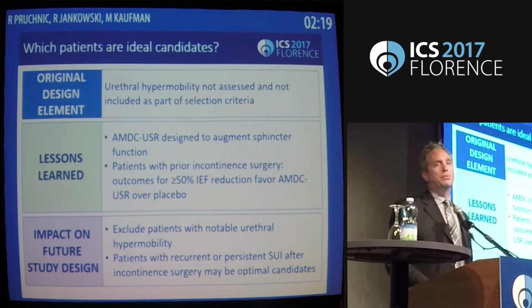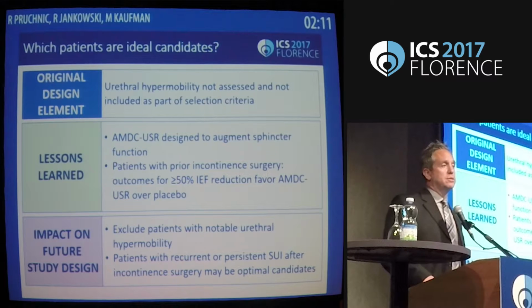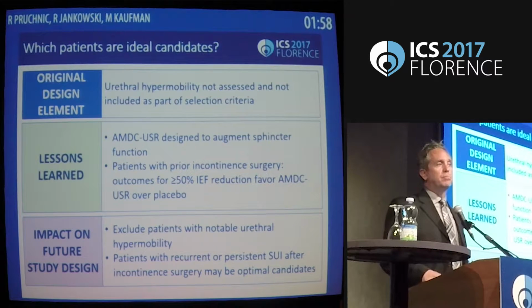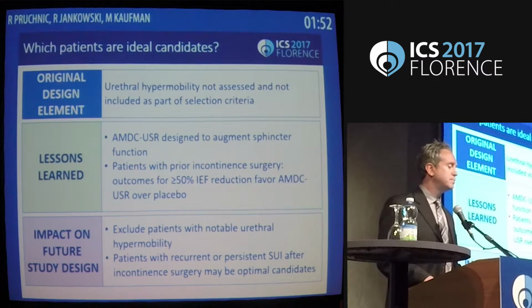Finally, the third lesson that we want to talk about today is that not all patients are going to benefit from this type of therapy. When we did this initial RCT trial, we did not exclude for hypermobility, and it was not part of the selection criteria. But that got away from the mechanism of action that was learned through the preclinical program in the animal studies, which in fact is to augment sphincter function.